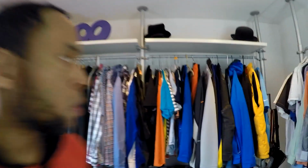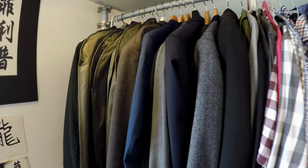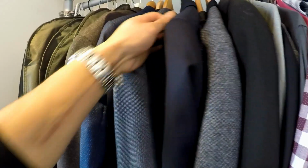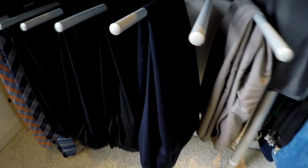Okay, when you're sneaking in someplace, you gotta look like you belong. So we gotta pick out the perfect outfit. We need to look professional. A suit probably would work. Nothing too flashy because we do want to blend in. Yeah, solid navy blazer. Of course, we gotta pick out the pants to match.